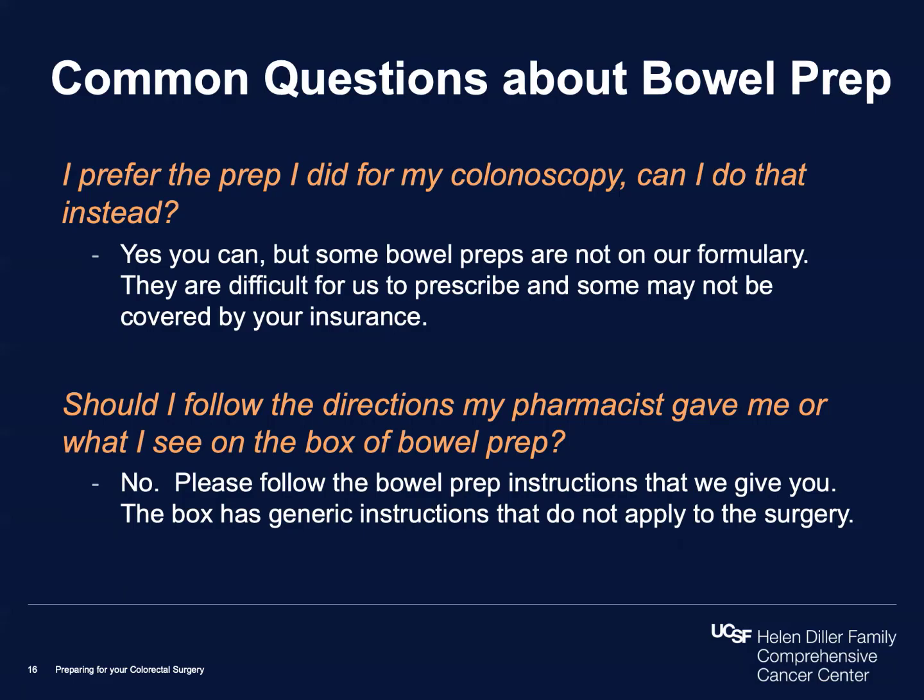Should I follow the directions my pharmacist gave me or what I see on the box of bowel prep? No. Please follow the bowel prep instructions that we give you, that we've reviewed in this PowerPoint, and that you will also review during your visit with a colorectal nurse or nurse practitioner or physician's assistant. The box that you get your bowel prep in has generic instructions that do not apply to the surgery. Please remember that when you are getting ready to do your bowel prep, you should take it the way that we've reviewed in this PowerPoint and not in the ways that are reviewed or discussed on the box or with your local pharmacist. Thank you.